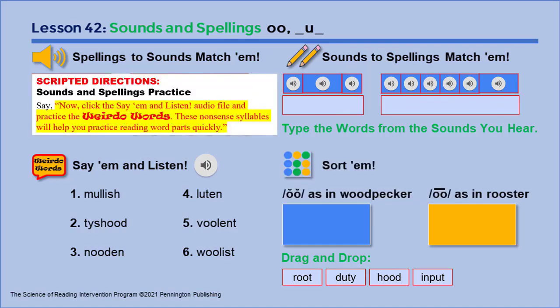Say 'em and listen. The weirdo words. Now click the Say 'em and Listen audio file and practice the weirdo words. These nonsense syllables will help you practice reading parts of words quickly. If using print copies, the teacher plays the audio file. Walk the room to monitor student practice. Let's say 'em and listen. The weirdo words. Number 1. Mullish. Mullish. Number 2. Tie should. Tie should.